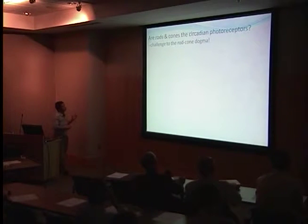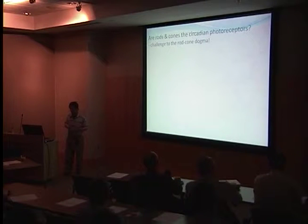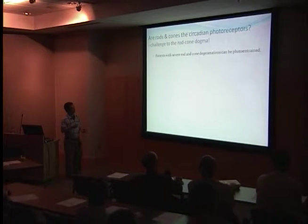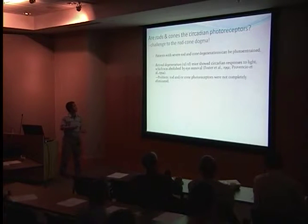Okay, so I think everybody in the field, for over 100 years, assumed that rods and cones were the only photoreceptors in the retina, or in the eye. However, there is more and more evidence, especially in the last 10 years, that starts to challenge this rod and cone paradigm. For example, patients with severe rod and cone degeneration can still be photoentrained. Also in animal models, such as the rd/rd mouse with very severe photoreceptor degeneration, occurring in rods followed by cones.